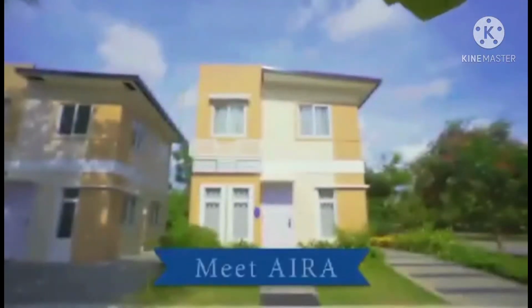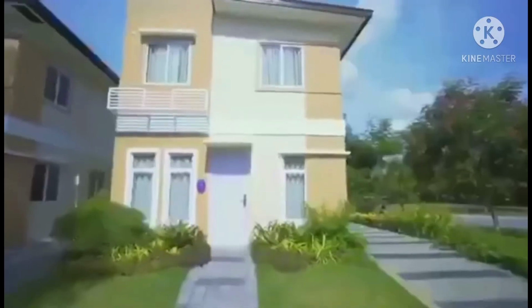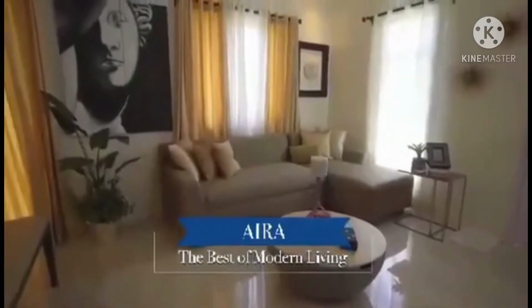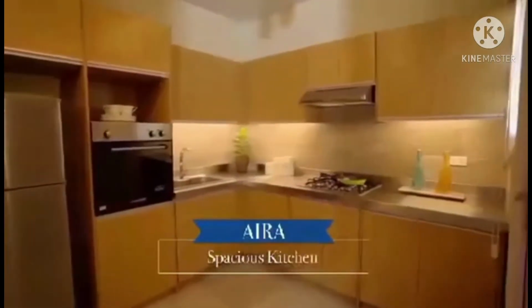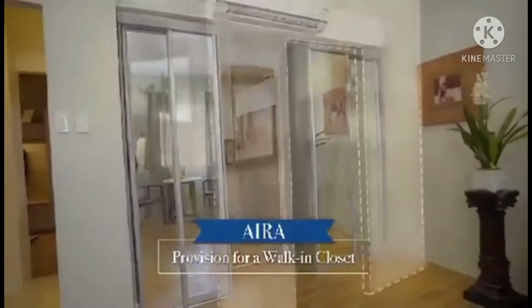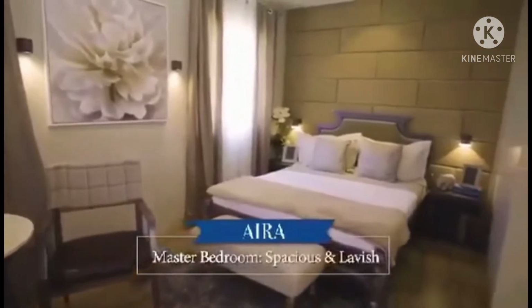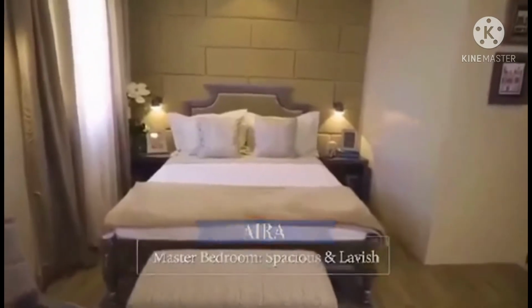Dwell in a modern Asian-inspired home that allows for an eco-friendly and urban lifestyle. Ira features the best of modern living. Cook feasts fit for a king in the spacious kitchen. Take your time dressing head to toe, all thanks to provision for a walk-in closet. And at the end of the day, rest in a spacious and lavish master bedroom.